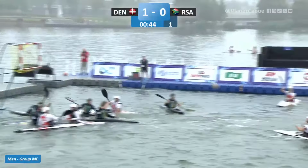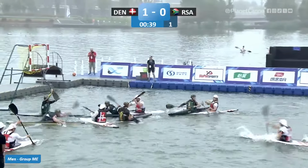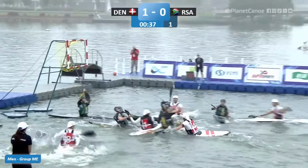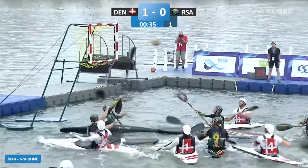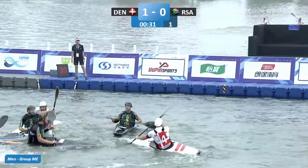It's coming. Thought it was going to come for the middle there, but they've decided to recycle it. Another 30 seconds on the shot clock. Needs some cover here, really. Larsen. Shot. Again, kept under Danish jurisdiction.